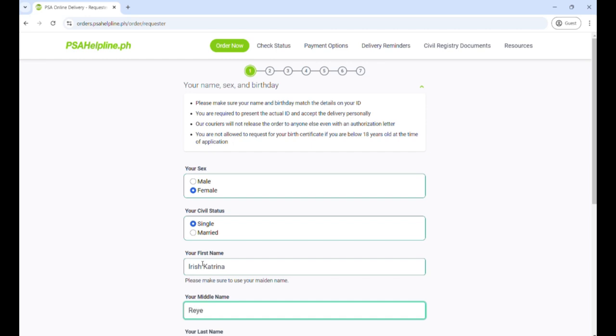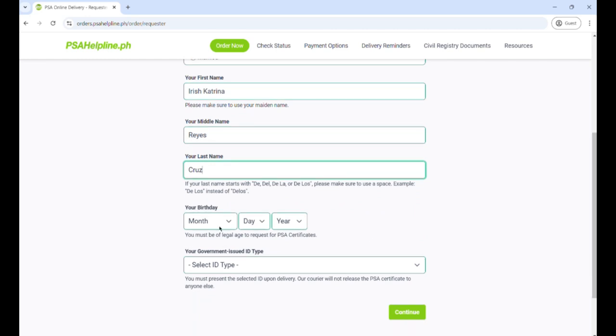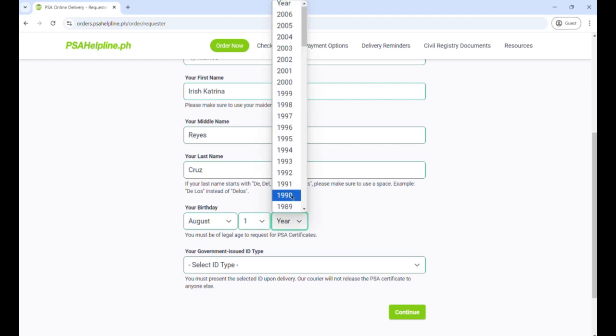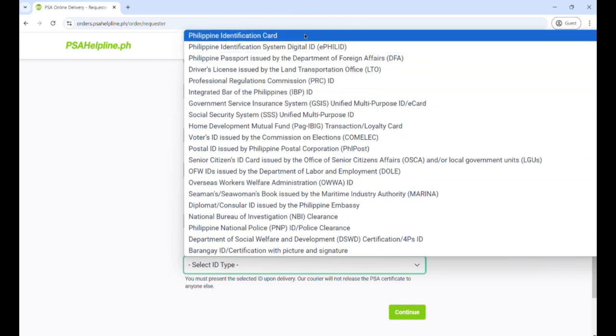Okay, and then next will be the middle name. Of course, this is not actually my middle name and last name. This is just for us to show you how to fill out the application. So your date of birth is needed. Okay, and then I'm gonna show Philippine identification or ID.